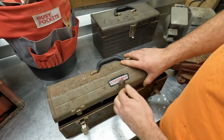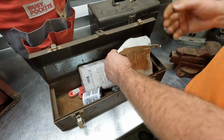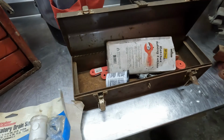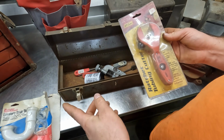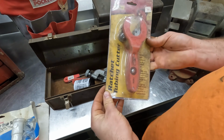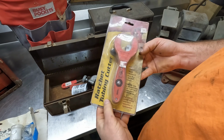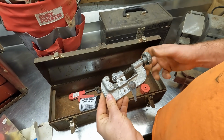A little rusty. Needs to be lubricated. Got a sink drain, Popular Mechanics. Huh. Yeah, Walmart contracted with Popular Mechanics to sell stuff under the Popular Mechanics name. Ratchet tubing cutter. That could be interesting. In package. General tubing pipe cutter.